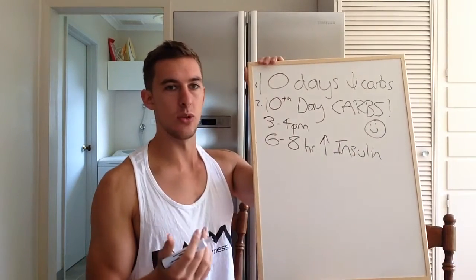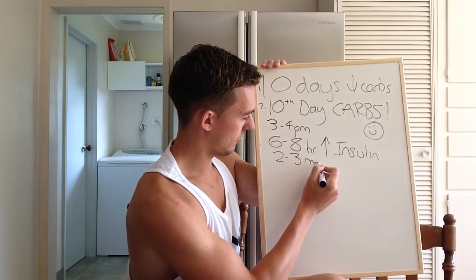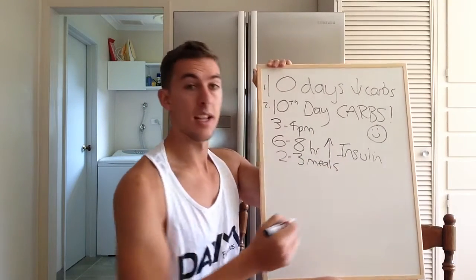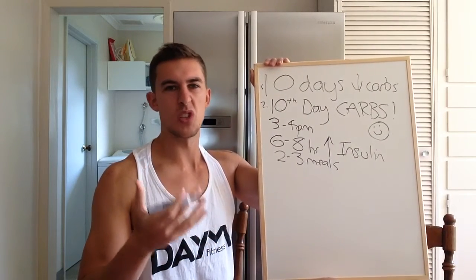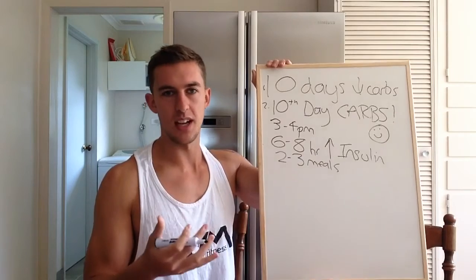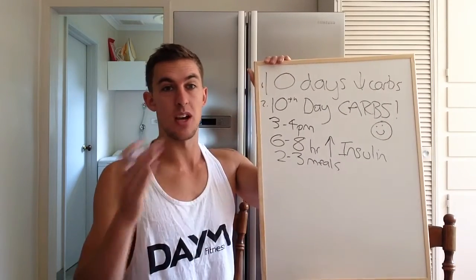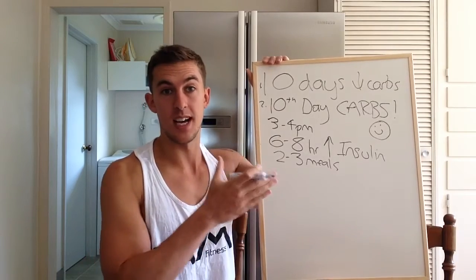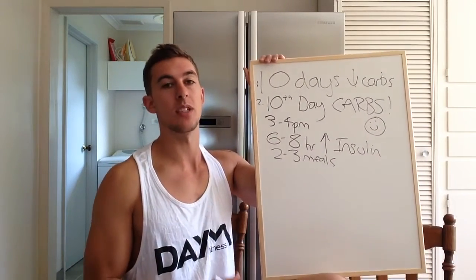So this might include 2 or 3 meals, so you might break it about 2, 3, 4, 5 p.m., something like that. Everyone's sort of different, and as long as you keep it in that 6 to 8 hour window, it doesn't necessarily matter when you start, as long as your finish time is not going past 6 to 8 hours.